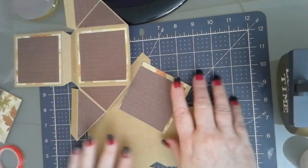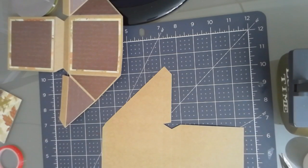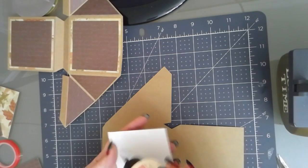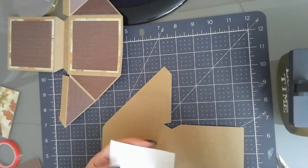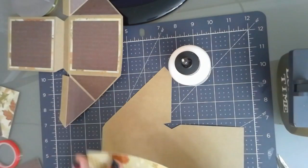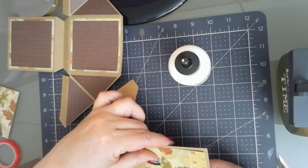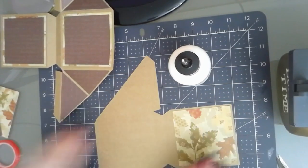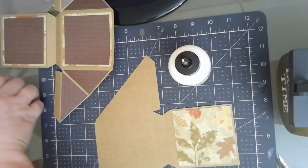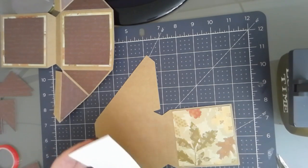And again, you want to glue all your panels. And I went ahead and did that one so that you guys wouldn't have to watch me glue all these panels in place. And just pay attention to where your score lines are. And it'll line up pretty good. I still haven't cut all the embellishments for this one yet. I ran out of time.